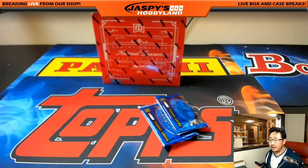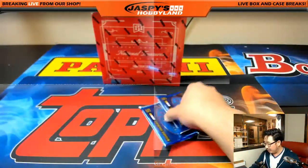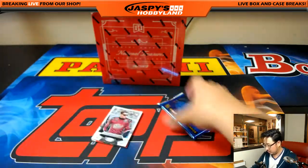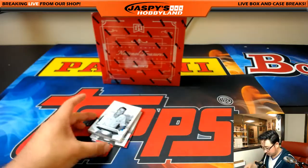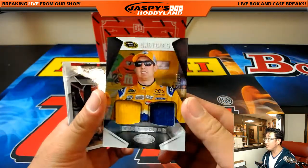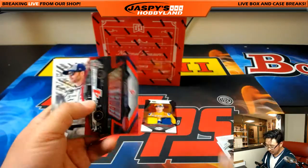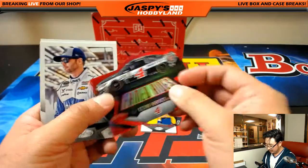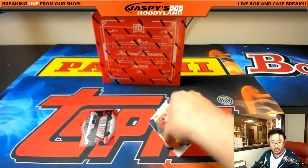All right. The last two right here will be for Coop. Scott Cooper. All right, good luck, sir. Kyle Busch, dual relic, 129 out of 200. Kyle Busch in the M&M's car. Famed Rides, Kevin Harvick, 7 out of 75. Just a few off the car number. We're never good with that. All right, there you go, Scott.